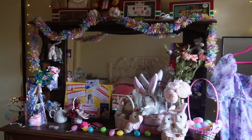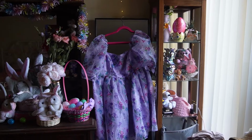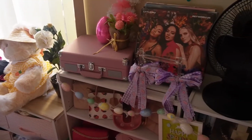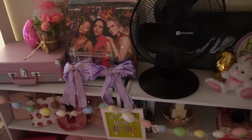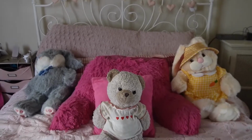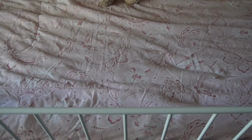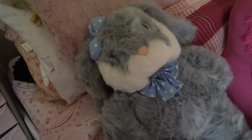And here is the last overview of what my bedroom looks like for Easter. So pretty. And then you have this side of my room as well. So there you go. That was everything in my bedroom. I also am going to do my bed. I haven't filmed that yet, but I'm just going to put my pink floral bedding and my floral comforter on. So you'll see that in this clip now.